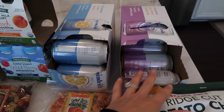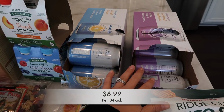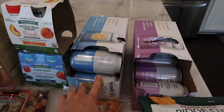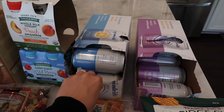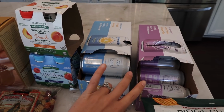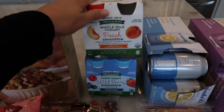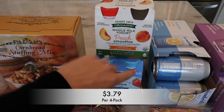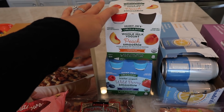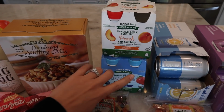Back here, I already opened these because I put them in my refrigerator, but I got more Spindrift. I think Tim grabbed one actually. The blackberry, and then I got the lemon flavor today because I thought, why not? I like lemon water, and yeah, so these two are the flavors of the week, or I should say probably like 2 weeks. I also grabbed the peach smoothies and the wild berry smoothies. Benson could not wait. He wanted one right away, so I just took one out for him. But yeah, so we have both the flavors again this week.